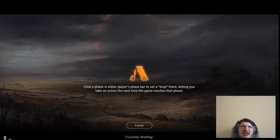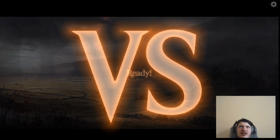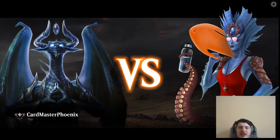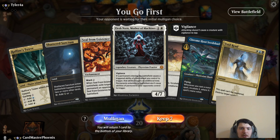So far, I've seen a lot of green-white humans, mono-white aggro, I guess it's called white weenie still, and green-white in the lower ranks. Oh, here we go. Here's our opponent. So that's the summer thing. That's cool. We'll be on the play first. That usually helps a lot more.